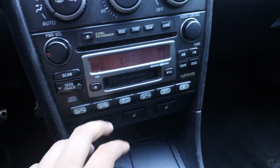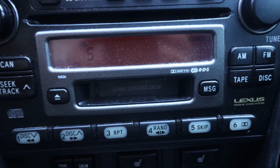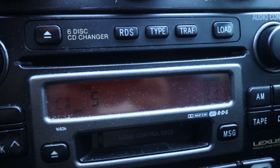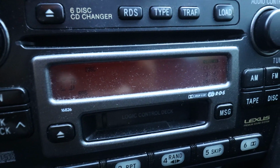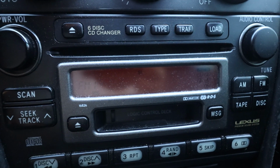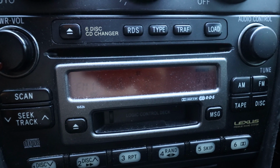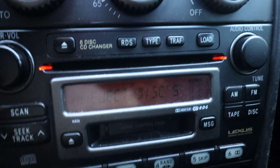Stock radio. It's pretty nice, you know. But look at this. I switch it to the disc setting, and it's trying. I got 6 discs in there. And it's just not gonna go. I can't take the fucking thing out. I can't take the fucking disc out. Every single disc that I have in there is stuck.